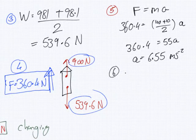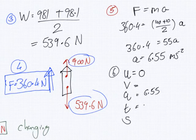Now what comes next? U, V, A, T, S. U: the rocket starts at rest, so it's zero. V: is the maximum height zero as well? Well, not quite, because we're doing the stage while the rockets are still on. When the rockets burn out, it's still moving fast. Remember, we break it up into two halves. First, while the rockets are powering it up in the air, and the second half is when it just gets thrown up, then falls back down. So V is not zero in this case. The A, we know. And the T was given to us in the question: 10 seconds. And the S, that's what I want. So which formula would be the best one here?